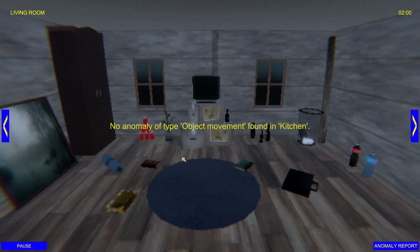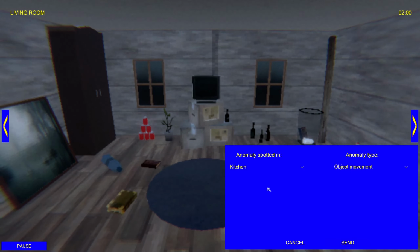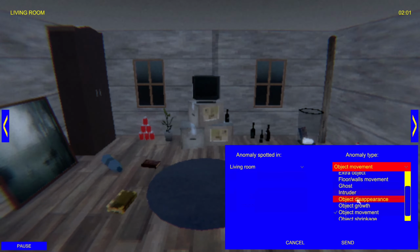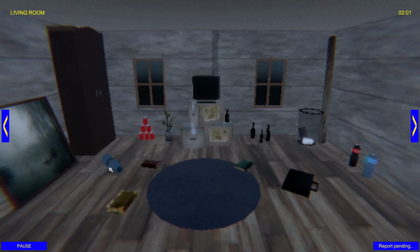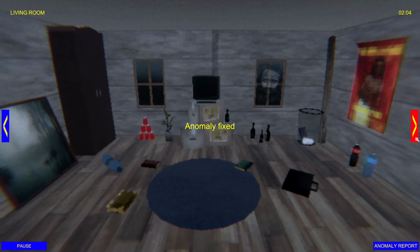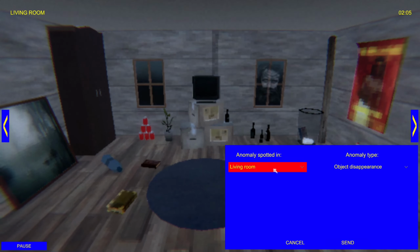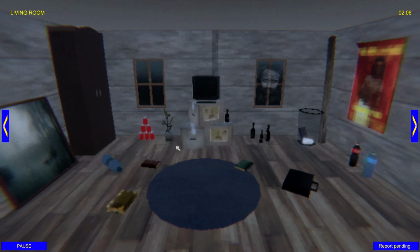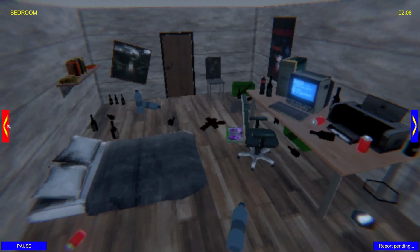Is there something missing in here? Ooh. Living room. Honestly, object disappearance. I'm already doing better than I would have expected. Because it's two. It's not that bad. Shining thing in the trash. Bottles, bottles. Weird paint. Okay, wait. There. Facey thingy. Living room. We have a problem. Ghost. Let's just say that's a ghost. I don't know. That's not so scary. Luckily.